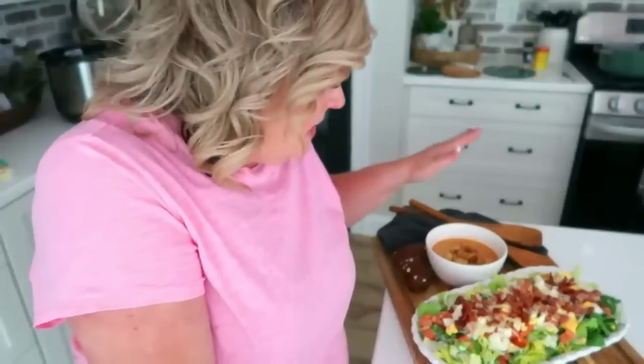Okay, my friends, my salad and soup is ready to go. My mouth is watering. I have waited long enough to eat. I'm going to go devour this food now.